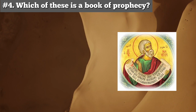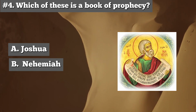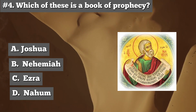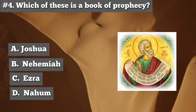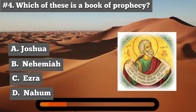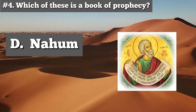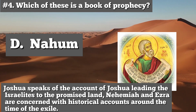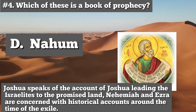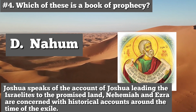Number 4. Which of these is a book of prophecy? A. Joshua, B. Nehemiah, C. Ezra, D. Nahum. D. Nahum. Joshua speaks of the account of Joshua leading the Israelites to the Promised Land. Nehemiah and Ezra are concerned with historical accounts around the time of the exile.